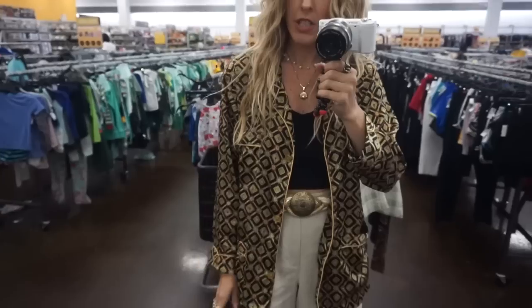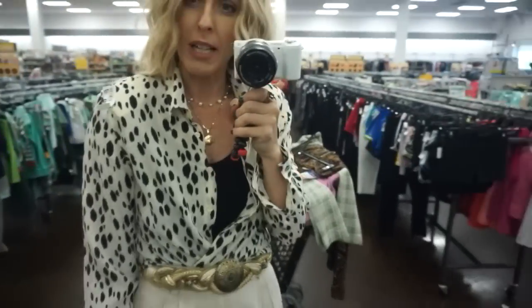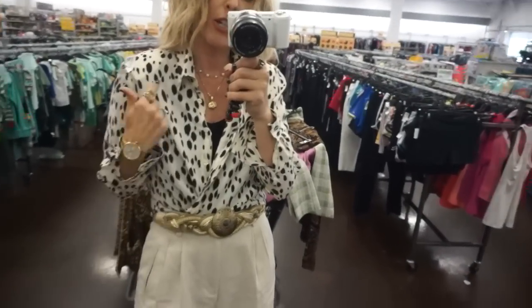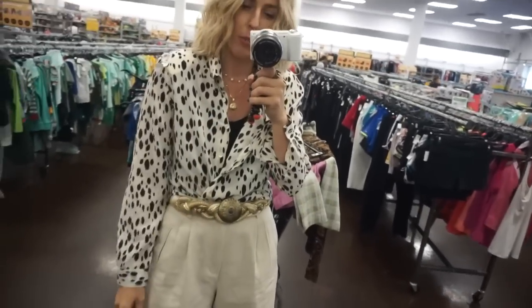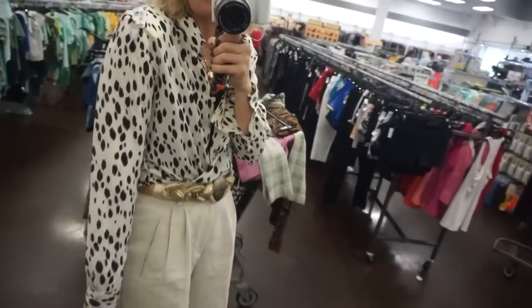That PJ top, it's fun for print mixing. I just feel like I don't end up wearing these as much. This is the animal print black and white blouse. My tip here is if you find a great black and white print, get it. Because this is the perfect print to mix with lots of other prints. And I feel like you can never go wrong with a black and white print.